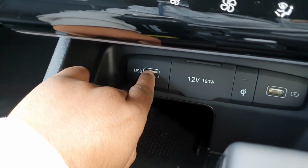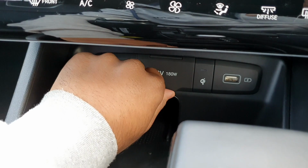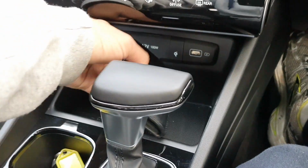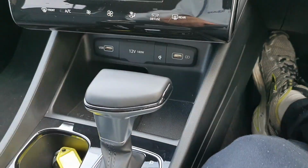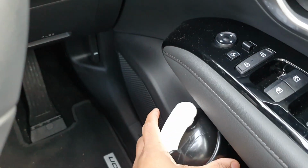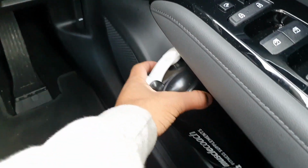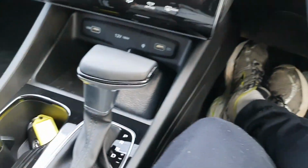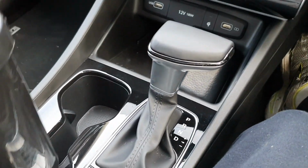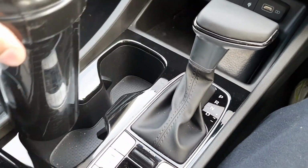You've got USB ports here, and another 12 volt, 120 watt power outlet. You've got this sort of texture finish where you can probably put your wallet, like what I've done here, and you can just keep it here. You've got some storage here. You can see I put my drinks here. I don't think it's going to fit this weird bottle here, and I don't want to push it because I've got something half full in there, so I don't have my traditional bottle, but you can see it fits here quite nicely. It's actually quite nice.